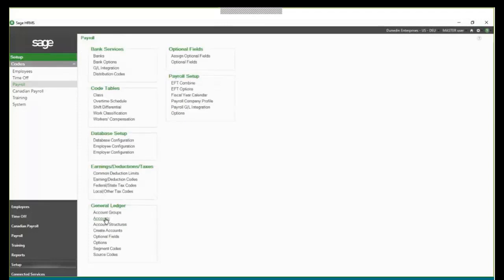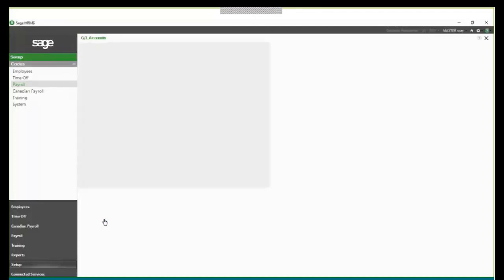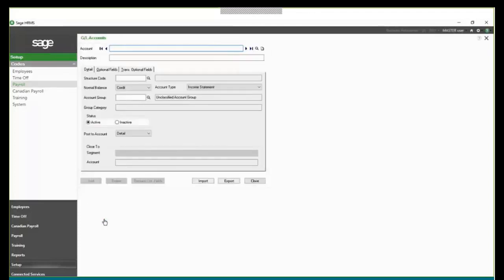So then we're going to stay in the General Ledger, and I'm going to go to Accounts, because anytime you add a segment code, you need to update your accounts. This can be done a couple of ways. First of all, we can do it manually, or we can import, which is probably going to be the most common, because anytime you add a segment code, you're probably going to need to add about 20 or more new accounts to the system. So I'm going to show you first how to do it manually.